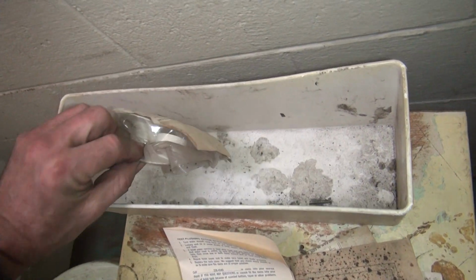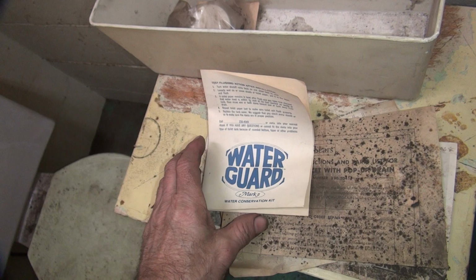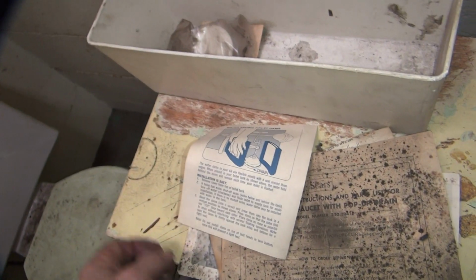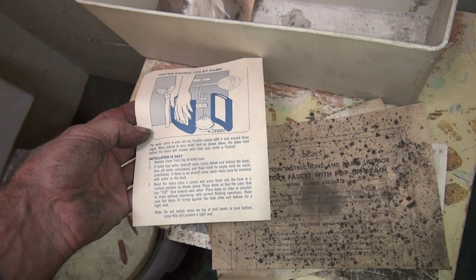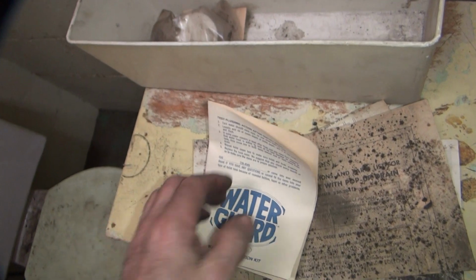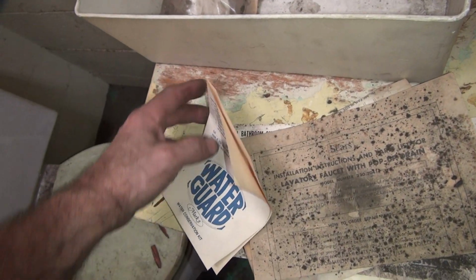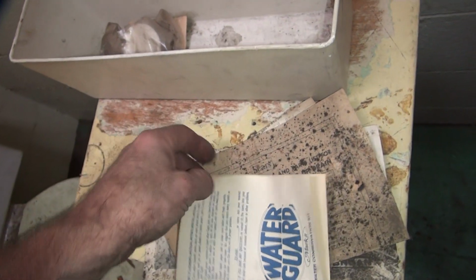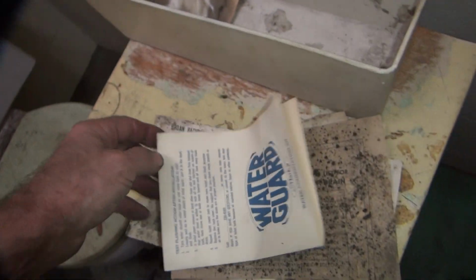So, here's some more unknown parts and pieces. I don't know, looks like a paper roll dispenser maybe. Here's a water guard, water conservation. Goes inside your toilet. See, even back then they were conserving water in California. No date codes on any of this stuff. But the phone number's old. It's no prefix numbers. Just a San Diego number.